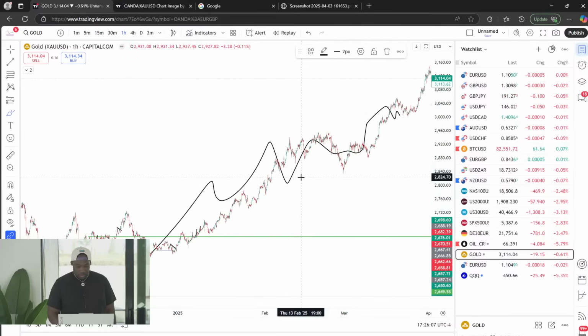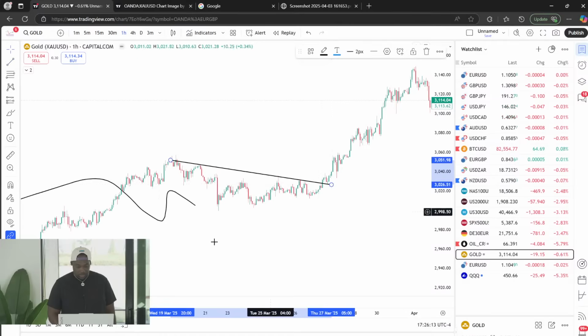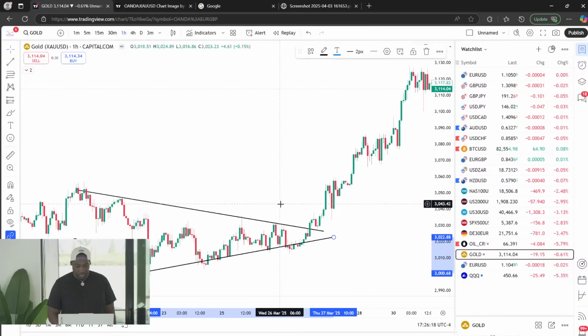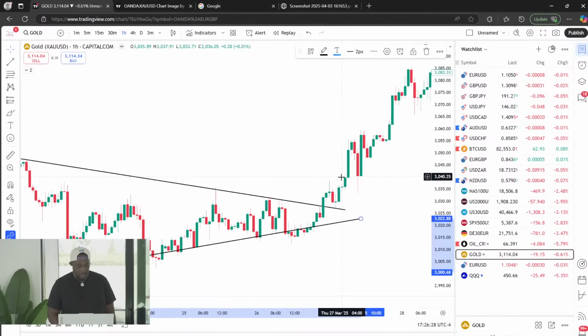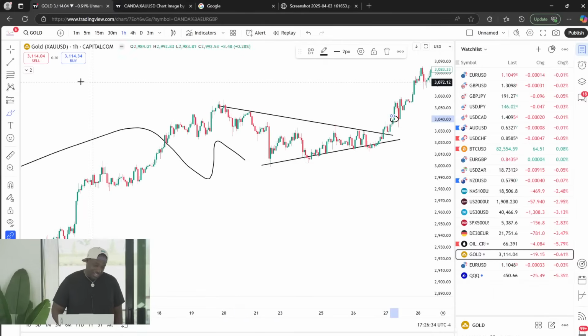So if you look at the whole setup right here, we just broke out of this consolidation. As soon as we broke out of this consolidation, we pulled back just a little bit and we shot right back up. So according to your entry, you took it somewhere right here, right? And this is a straight momentum trade. So it's not a bad trade.